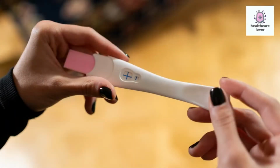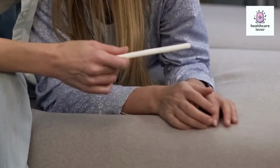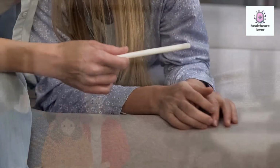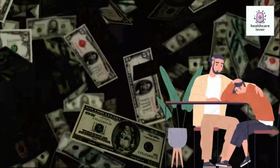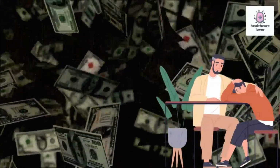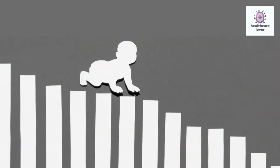Lack of knowledge about sexual health, contraception, and healthy relationships can contribute to teenage pregnancy. Teenage mothers are more likely to drop out of school, which can limit their future opportunities and earning potential. Teenage fathers may also face financial and social challenges as a result of the pregnancy.